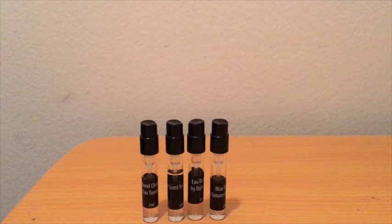I really enjoy this one. To me, it's like a candy coated vanilla. It almost smells like a vanilla candy shell. I really enjoy the resins in this one. The pink pepper and the bergamot give it some freshness. It's vanilla through and through, guys.